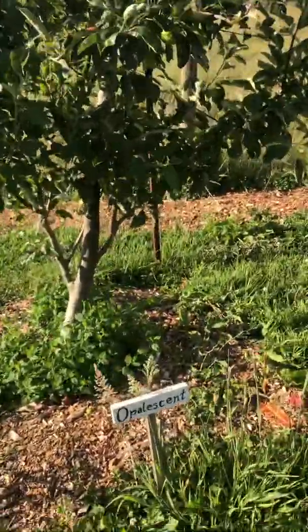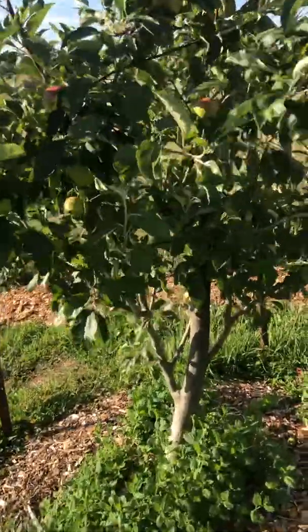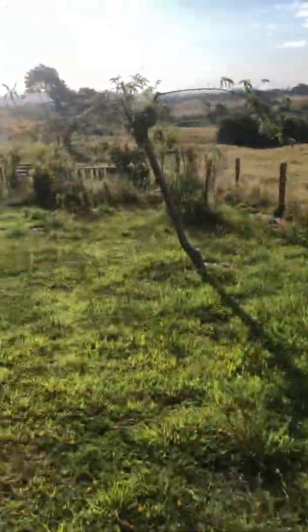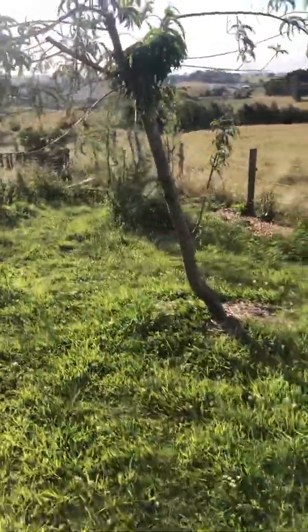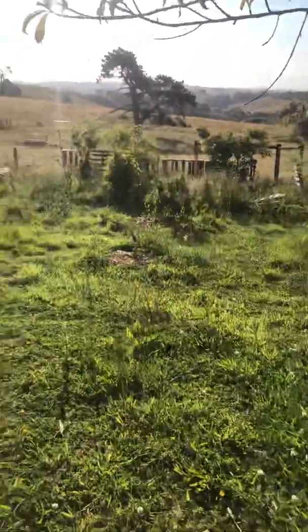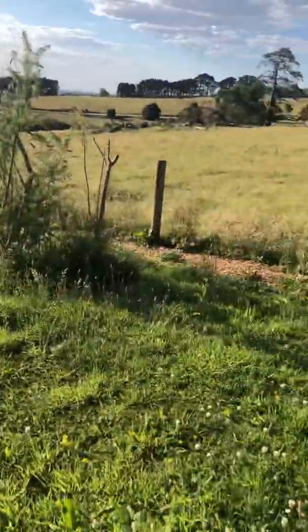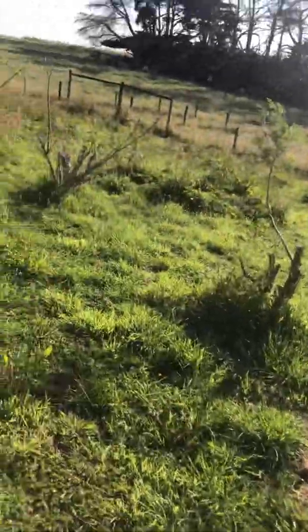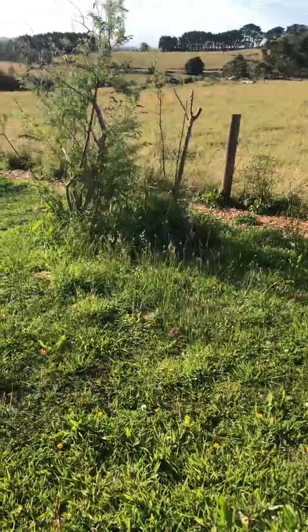So this is the opalescent, which had so much fruit on it last year. I don't think it's quite as much this year. The nectarine has no fruit on it this year, but it also has been pruned very well. And the Takasasti hedge, most of the dead ones have come out, and the ones that are still thriving we're keeping.